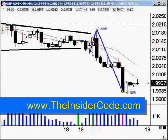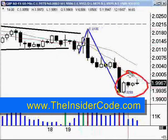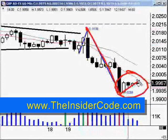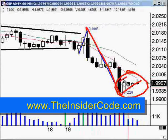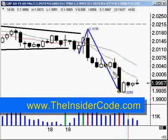Over this last session, there were a couple of opportunities that I want to talk about because there's nothing really setting up here. We have the beginnings of a possible pennant pattern. We just need to see how it forms up on the top side, possibly a flag pattern, again, depending on how it forms up on the top side. So let's talk about how you can take a move like this and make some money.